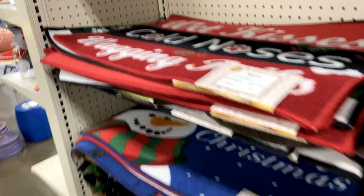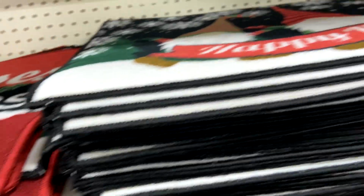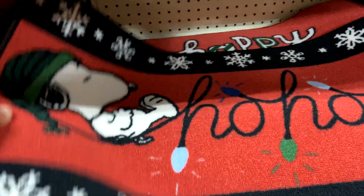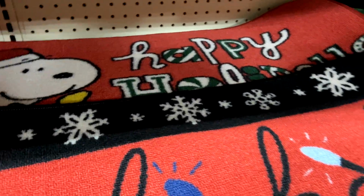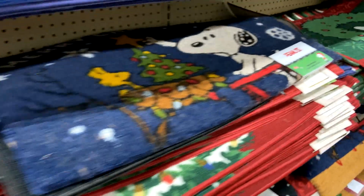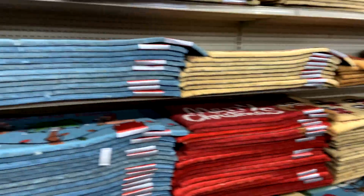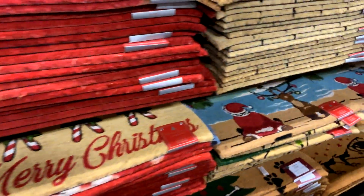And check out these doormats. They're all cool looking. We got some Mickey Mouse. We got some Snoopy ones here. New Year. Over there. Yeah, a whole row here. Look at those mats. Yeah, doormats for Christmas. They got out here.